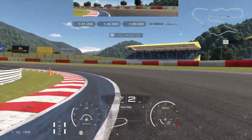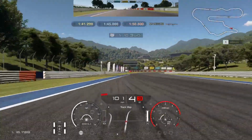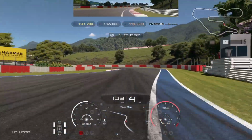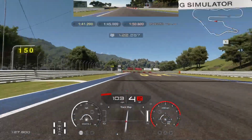Let's keep it nice and turned in. Into second gear. That's not too bad. That worked out okay. Right, let's try not to spin this car up. Now, this section can be very, very tricky. Got to try and get it onto the curbs and try and run it through. And that's not too bad. I will take that. We could have gone through there maybe a little bit quicker.